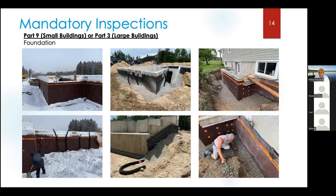Also, we have to check that they installed the weeping tiles all around the building. Kailangan may cover siya ng clear stone, at least 6 inches. Also, if they have a basement window well, kailangan magkakabit din sila ng basement window well weepers. So we check that, make sure they are in place before we allow them to backfill.